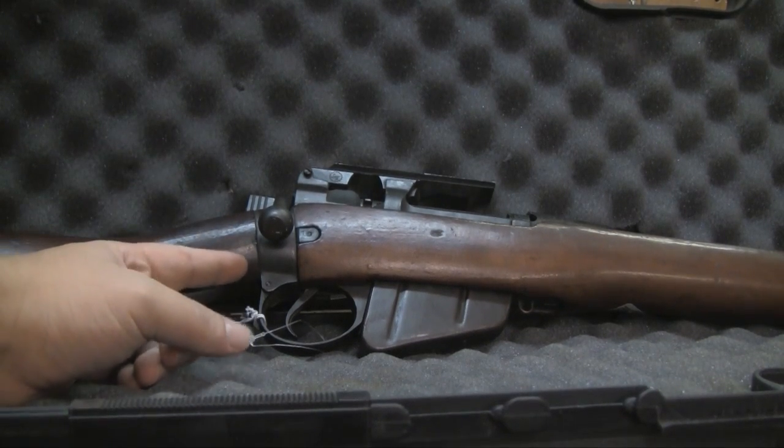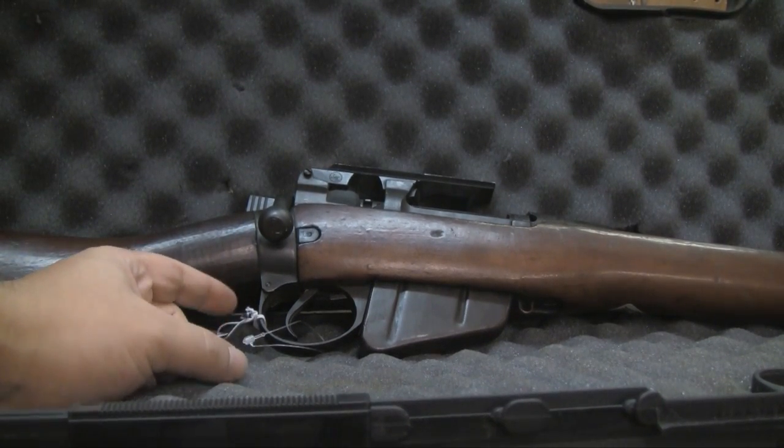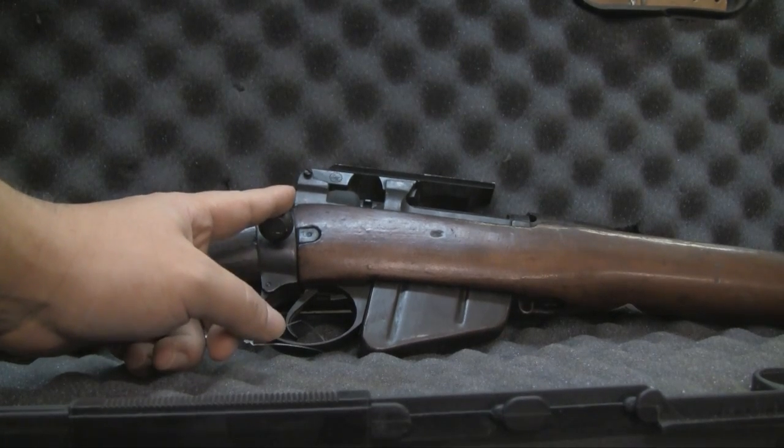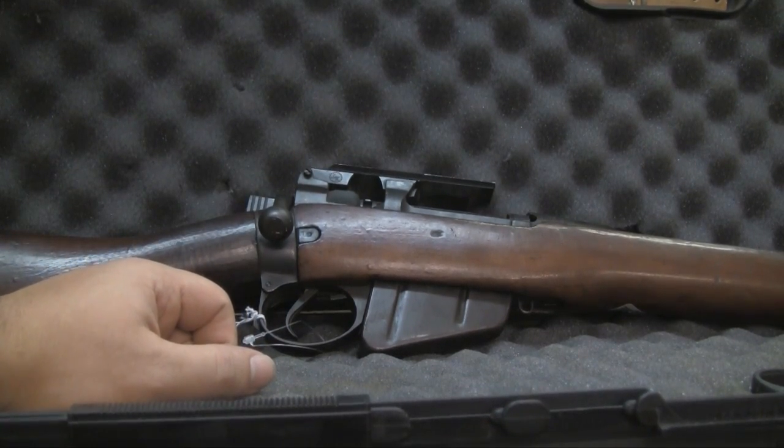Now, the last thing I want to point out is the price. On that price tag right there, it says that this was originally $269. Got it for $150. That is why you always shop around, and that is why you always try to talk them down.